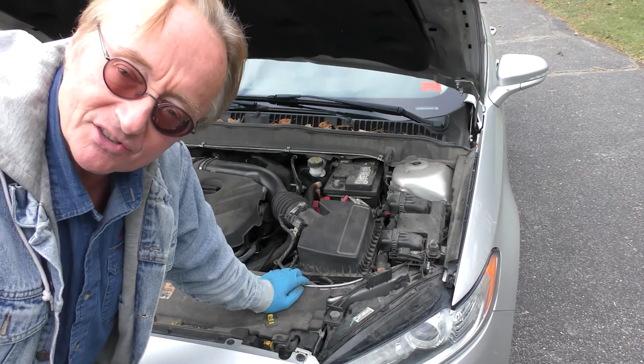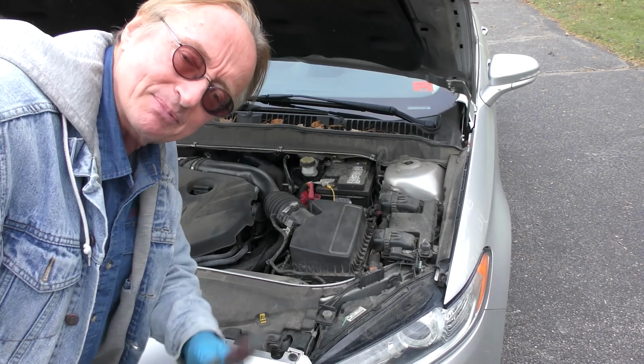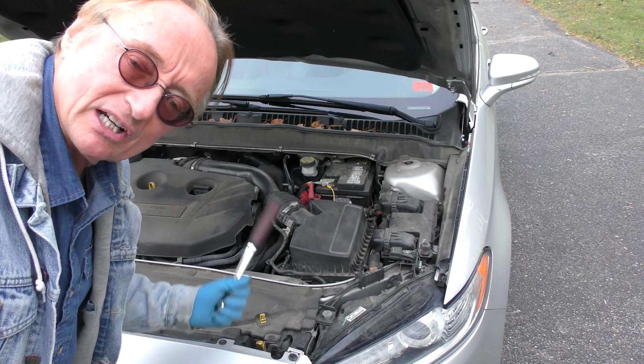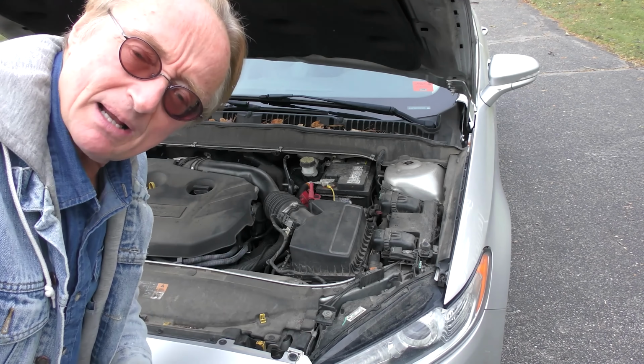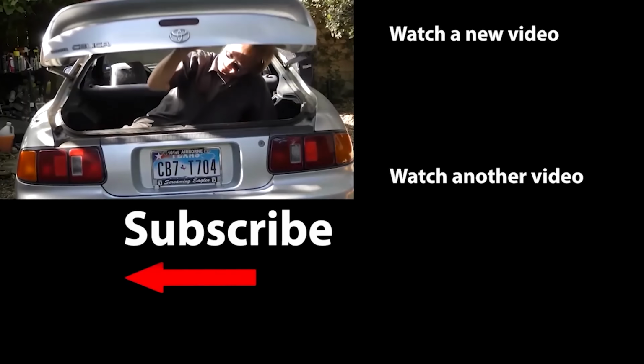So we waited, we'll put the terminal back on, and time will tell us if it's going to pass the inspection. It runs a heck of a lot better. You can see it's not shaking as much, but only time's going to tell with the inspection, because at this mileage, 200-something thousand, this is pretty much on the edge of bye-bye time for this particular engine design.